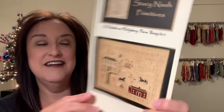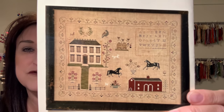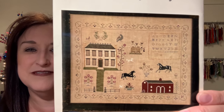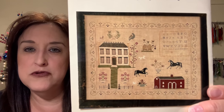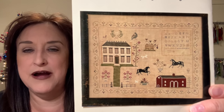Let's show some more progress. I did finally get Stacy Nash, The Stables at Holly Berry Farm, out of restriction. It has been on restriction for a while because you guys know that I messed up on the grass. And there are a few mistakes in the charting, so keep an eye out. They're pretty obvious, so keep an eye out if you are working on this chart. I looked online, I couldn't find where it showed if there were any more. So I guess if there are, I'll find them.